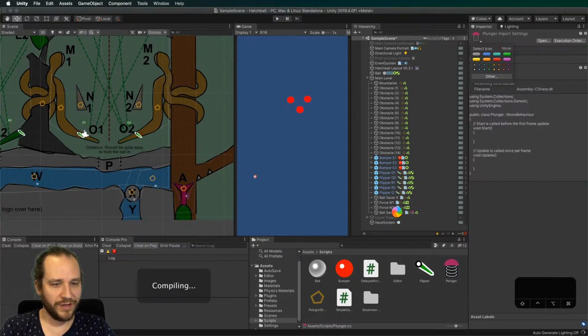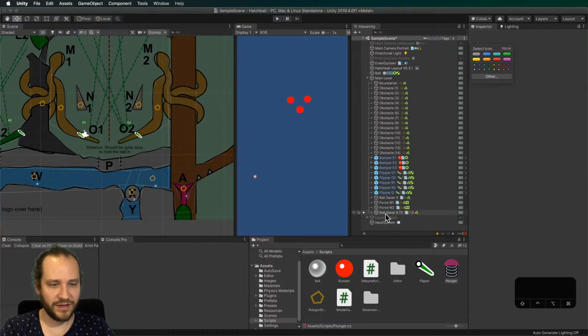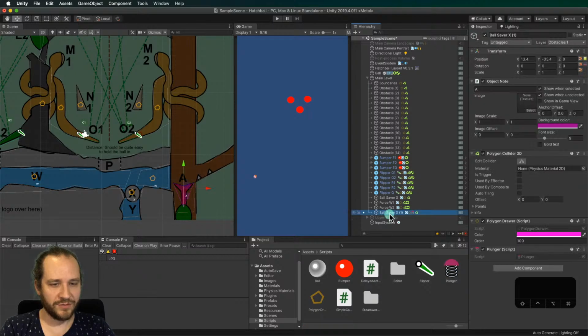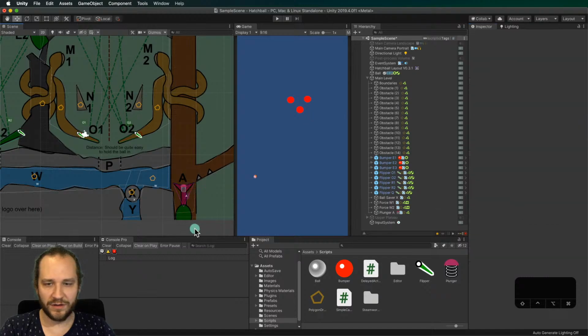All right, so what we have here now is a special thing. So I'm gonna put the icon. I thought I changed the name of this object. Well, doing it again. Plunger A. Gonna put the Plunger script to the top so that it will show the icon as the main gizmo. There we go. You see it's nicely rendered there.